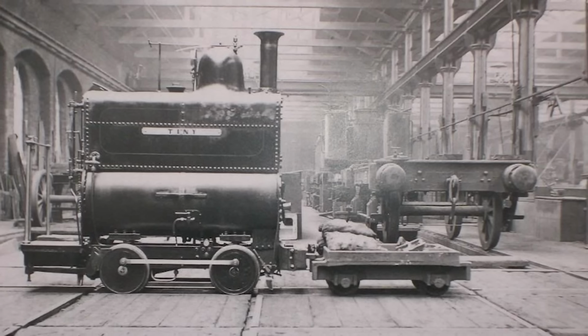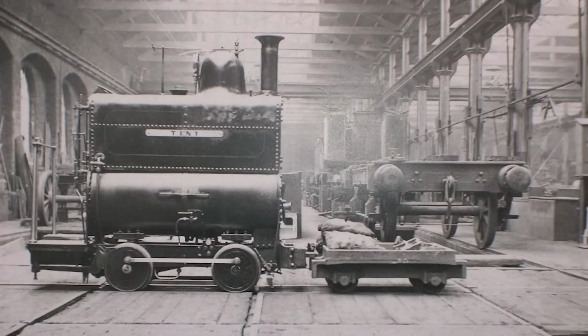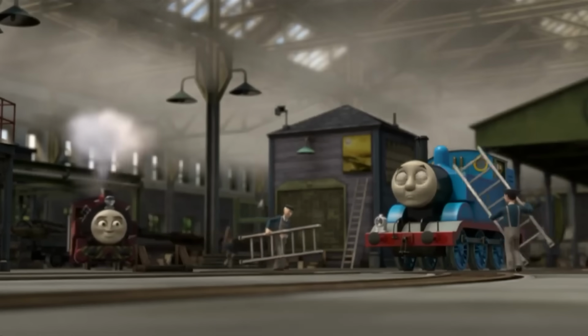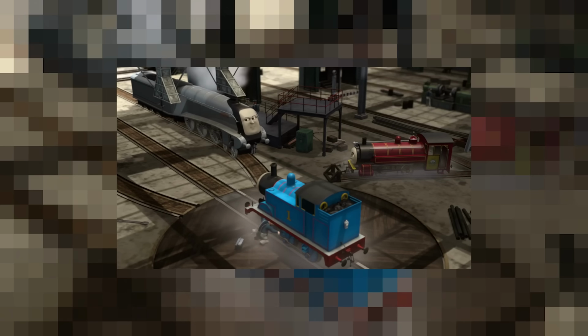Big engine works usually did have small narrow-gauge engines that worked in them to haul heavy supplies and machinery around. Victor is essentially the engine's doctor, so he's a rather gentle sort. Very calm and understanding, but also stern and to the point.